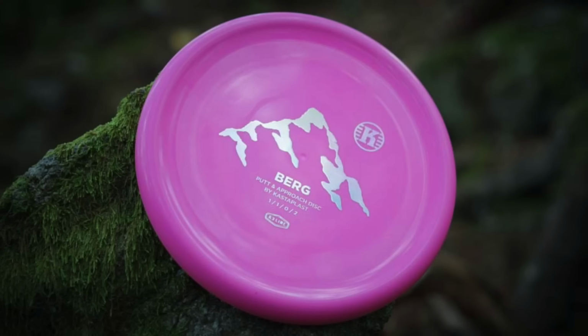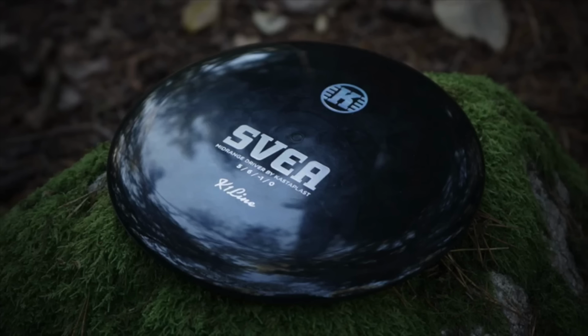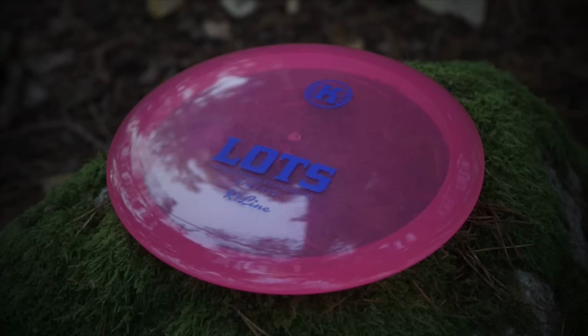Trying something new and different, like the Rask or the Berg, is a risk, but it's a choice, a form of creative expression. Kastaplast could easily do what so many other companies do, and just look at popular discs and try to make a copy with their own unique stamp that's somehow slightly different. But they chose to be different. They chose to try something new, and that should be commended.